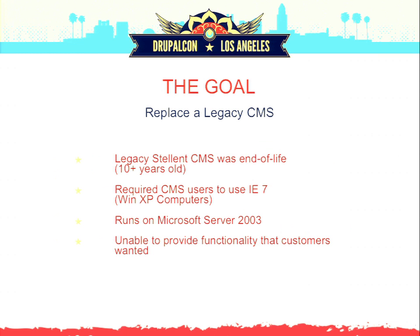So as I mentioned, our goal is to replace our legacy CMS. We had Snellent. How many people here have heard of Snellent? Wow. Okay, cool. From us, huh? You probably heard it from us. But pretty much it was a system that required our users to use IE7. And with XP, I know, pretty old, it was really painful for us.